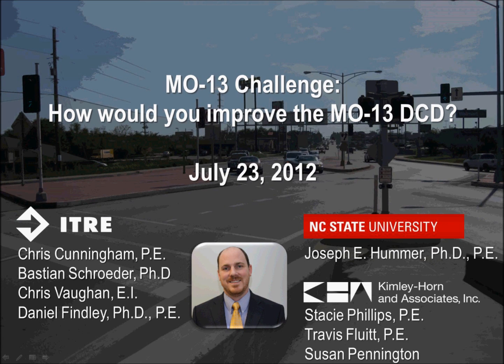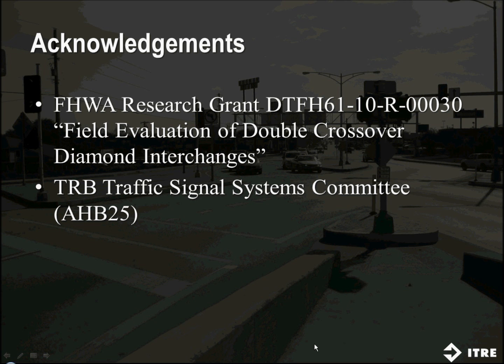Several participants are responsible for the findings presented in this presentation. First, ITRE research staff are responsible for many of the findings at recently constructed DCDs in the U.S. through a federal highway research grant. Second, NC State's Dr. Joe Hummer, a leading expert in the field of alternative intersections and interchanges, is the principal investigator for this ongoing federal highway research grant. Last, Kimley Horn's staff led the effort on signal timing and geometric improvements discussed in this presentation.